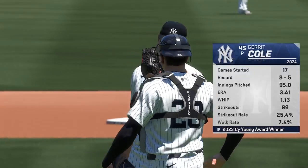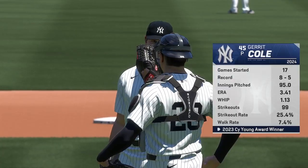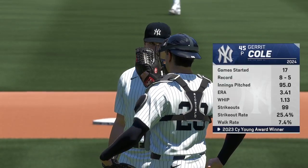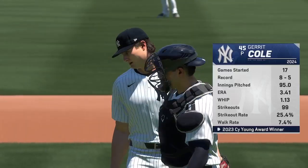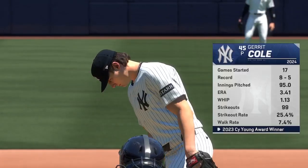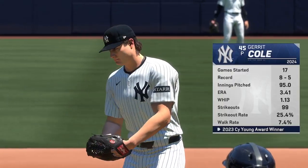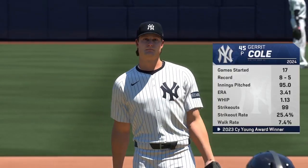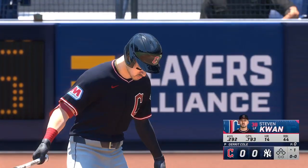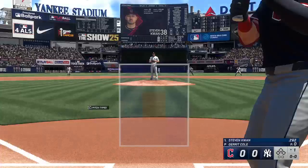About to get started here, and toeing the slab, Gerrit Cole. Well, the big thing is that the way he holds his curveball, it's more of a knuckle curve, and because of that, it's less predictable in terms of the break for the hitter. That makes it that much harder to hit this guy. Okay, all set to go. So in now for Cleveland, Steven Kwan.